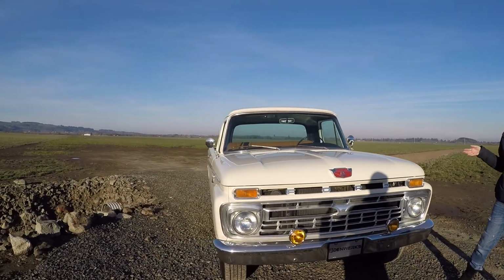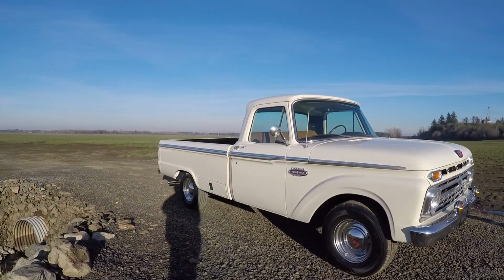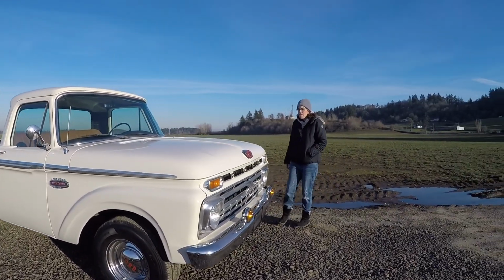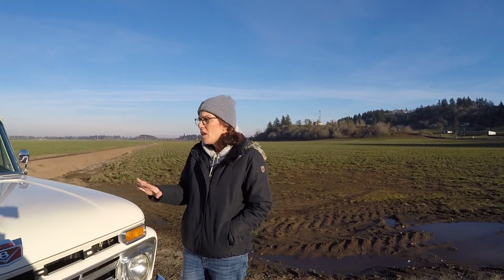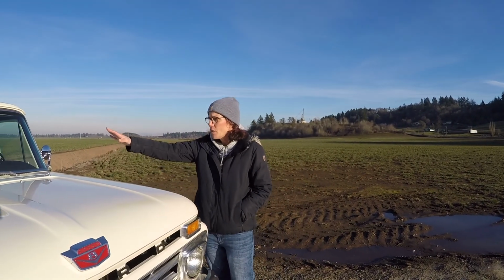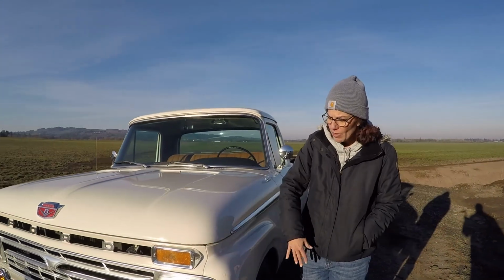Every time I see this truck, the Wimbledon White is just always such a classic color anyway. It's just a beautiful, beautiful color. And overall, the paint's in really nice condition. As we walk around, I'll just point out a few little blemishes and things so you can see them. There should be enough info in the photo gallery too, but we'll just start at the front and work our way back. So paint's in good shape.